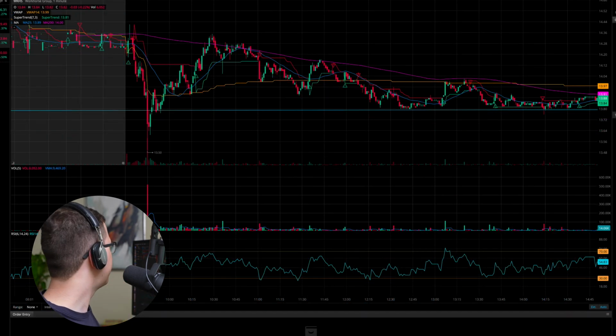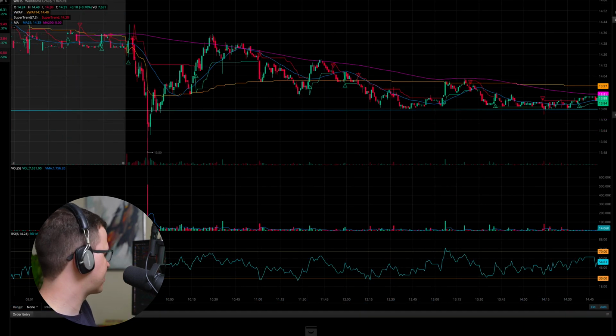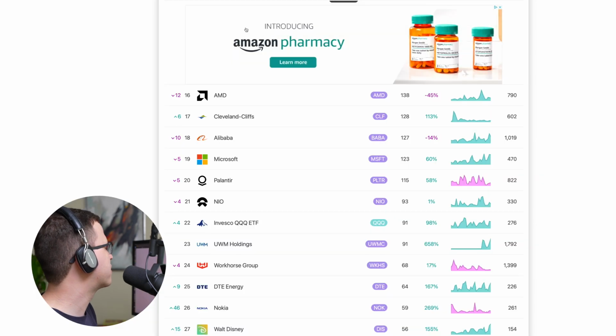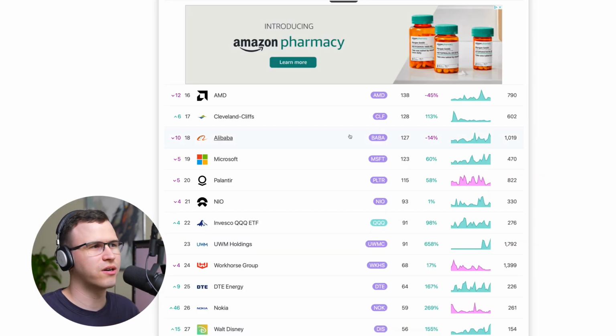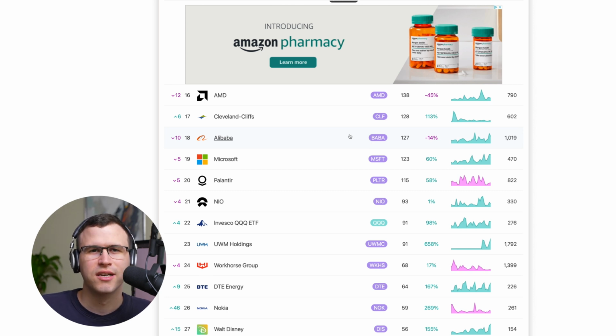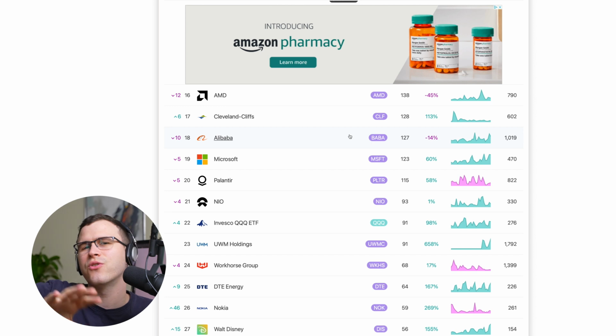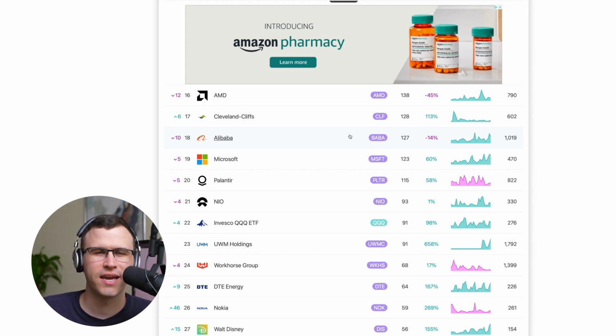Next, we're going to see the trending stocks of the day on Reddit. This shows the last 24 hours, the most trending and mentioned stocks on Reddit. Workhorse did have a decent drop, though. It dropped from 13 to 24. And again, you could say, hey, a lot of it is taken into consideration that it was a low volume day on Tuesday. So that is something that I am taking into consideration.